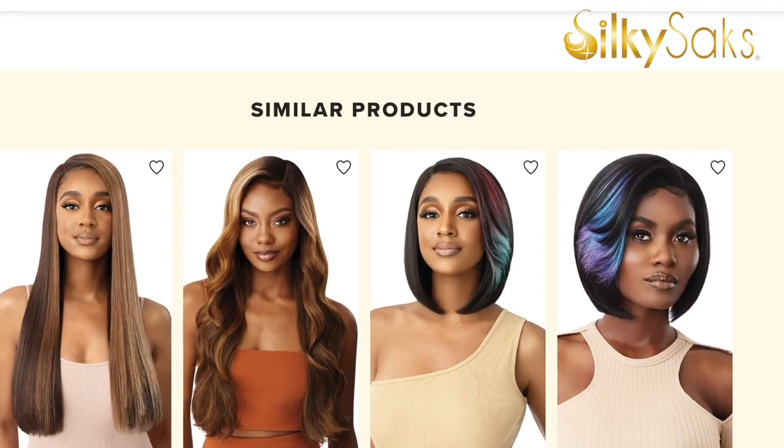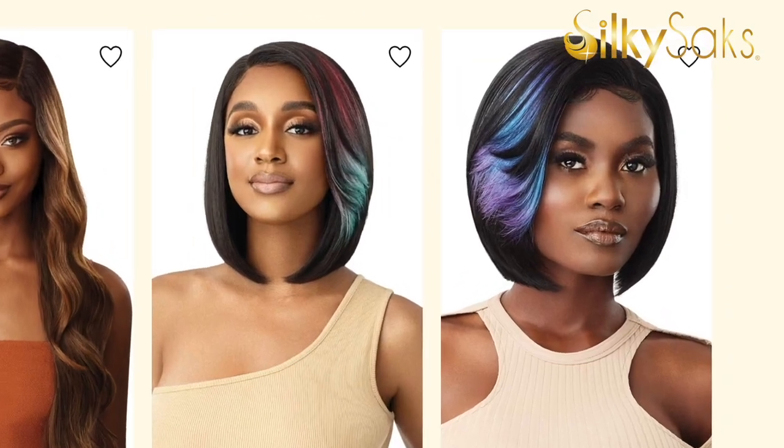from their Color Bomb series. They do have some really cute bobs for those of you who want to try the trend but you don't want to be as bold.